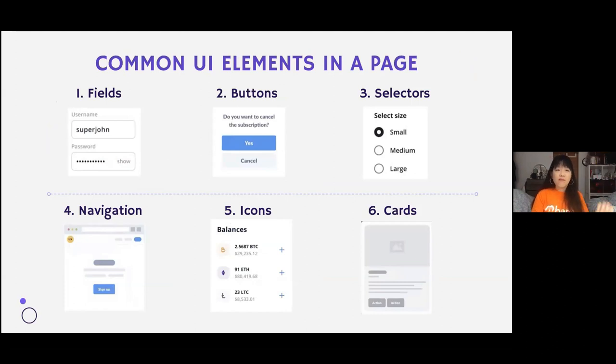But the things that I design a lot are fields, even a username password field. Buttons, buttons are super common. It's the most common basic thing that you need to be able to master. Selectors. So whether it's drop downs, checkboxes, selecting small, medium, large, like this example here. These are all different types of selectors that you need to help a user to be able to choose their options, put in their information, whatever it is.